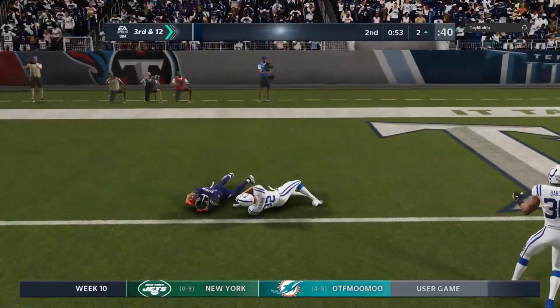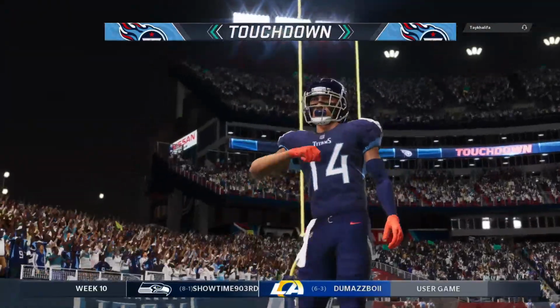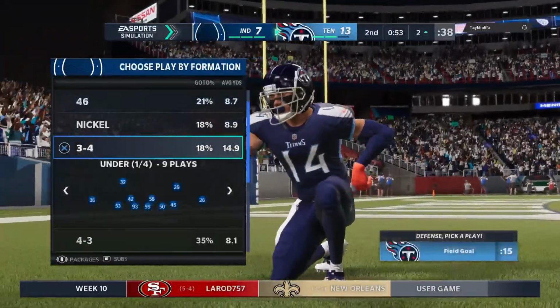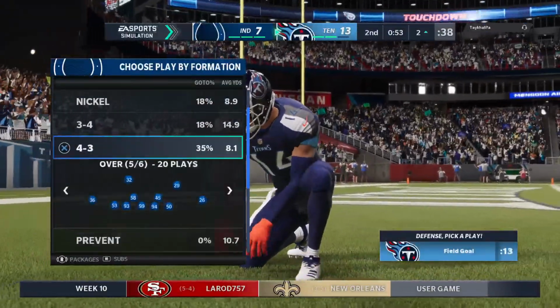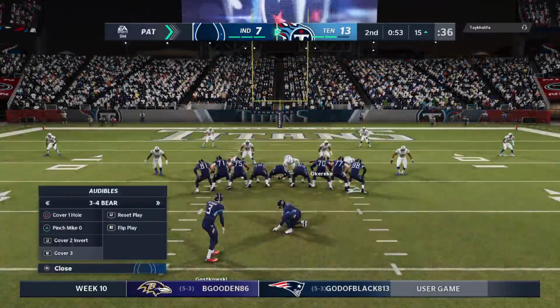Yeah, he's got it. And he will score. Touchdown, Titans. A 20-yard touchdown. And the Titans have taken the lead. Steven Gostkowski for them.